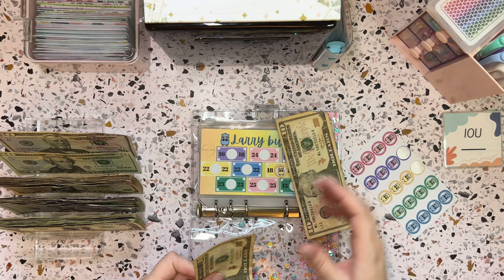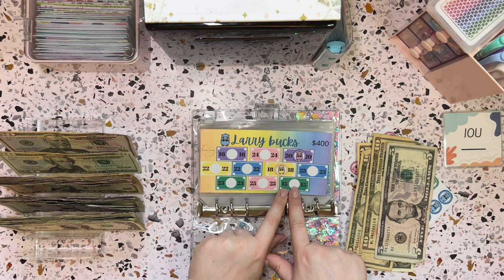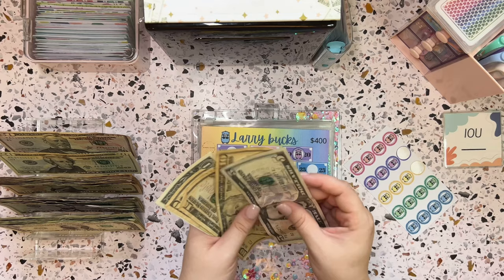Why don't we do a 22 here? This is kind of unorthodox, sorry guys. Yeah, so that's what I decided. I'm gonna do this 15, this green 15, and I'm gonna do this yellow 22. So I've got the 10 and the 15, and the 10 and the 22.